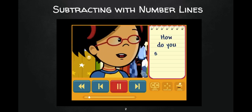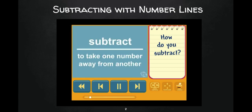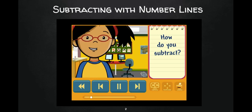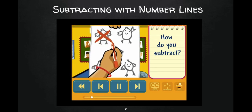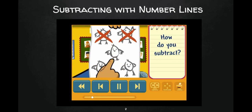But how do you subtract? When you subtract, you take one number away from another. You can draw pictures to help. There were 5 birds, but 2 of them flew away. So there are 1, 2, 3 birds left.